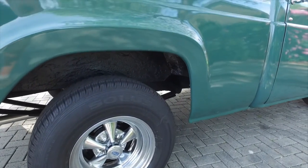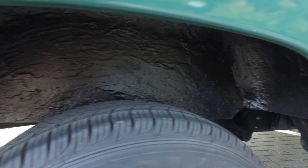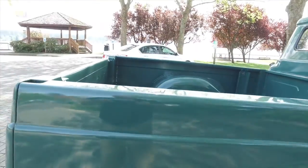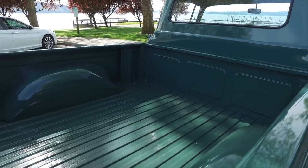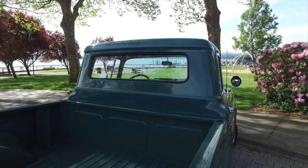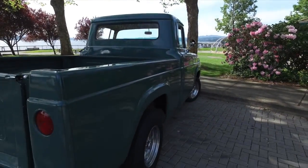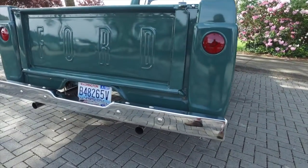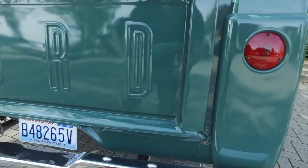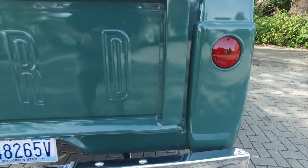Look at underneath here. You can see how it's all clean everywhere. Everywhere you look, it's just clean. And of course, we can go up here in the bed. You can see how nice that is. This whole truck is just beautiful. And I keep saying that, but there's a reason for saying that. It's because it is. Look at this thing. Yeah, it's not perfect. I see some spots right in here. Some of this might even come off. Again, we have never detailed it.